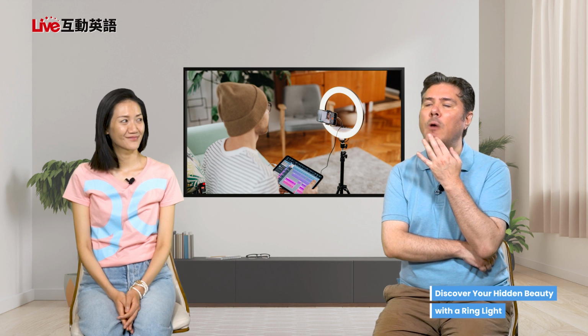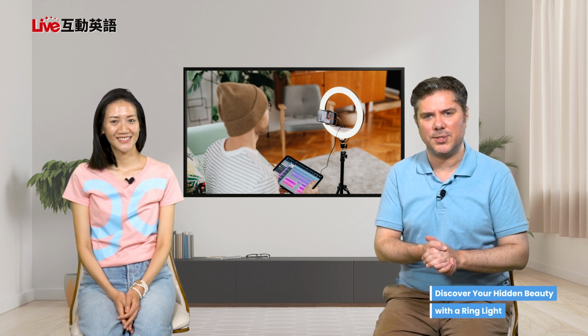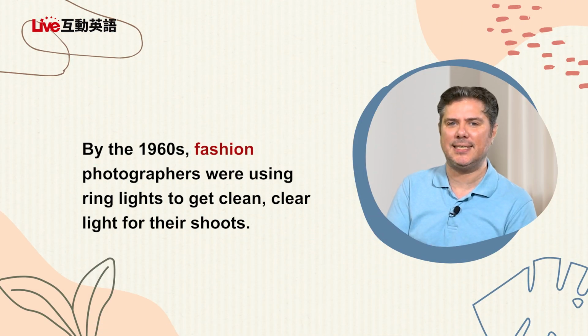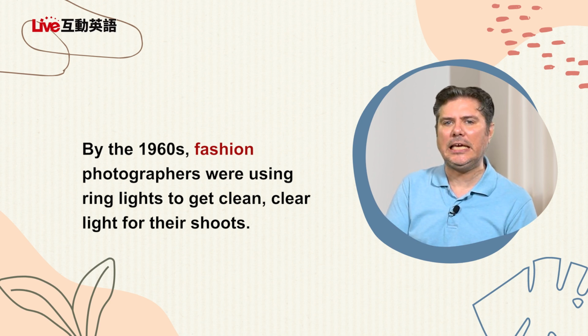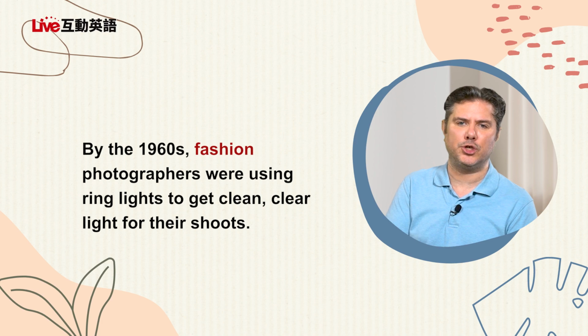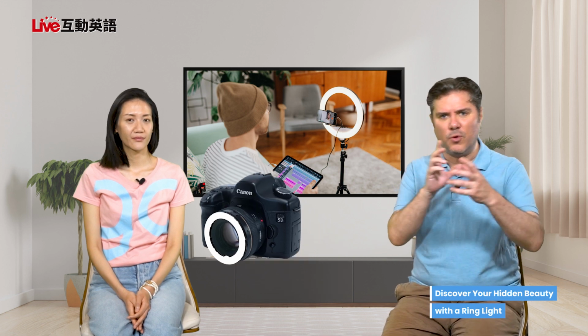People like fashion photographers. That's right, it says by the 1960s, fashion photographers were using ring lights to get clean, clear light for their shoots. That's a very good point. And of course, less equipment as well, right? And the light can move with the camera because it's on the end of the camera. And that gives the photographer more freedom to get interesting shots and angles and stuff like this.